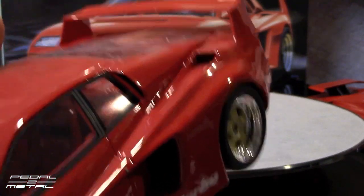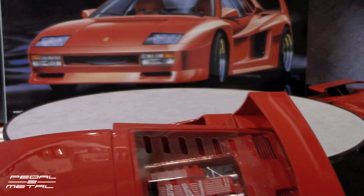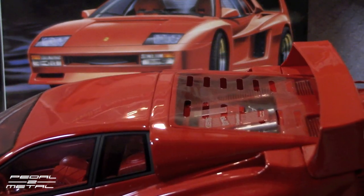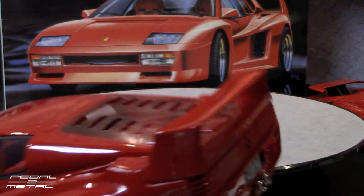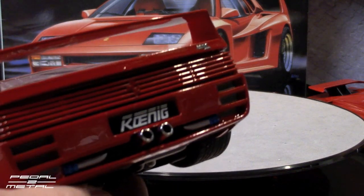Paint job is phenomenal on this. It's right up there with the Auto Art cars, if not better. You can see the paint job is absolutely flawless on it. This one I got lucky out of the box. It was really, really nice. There's no problems, no issues.